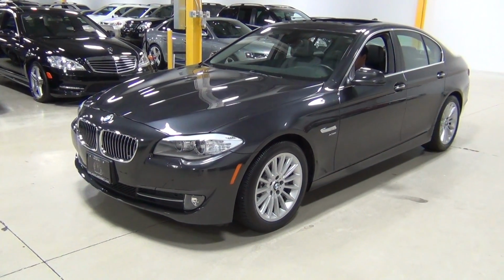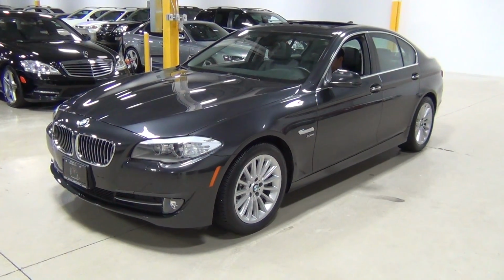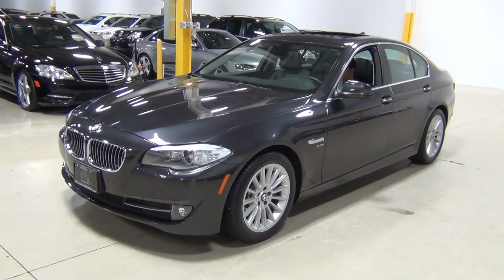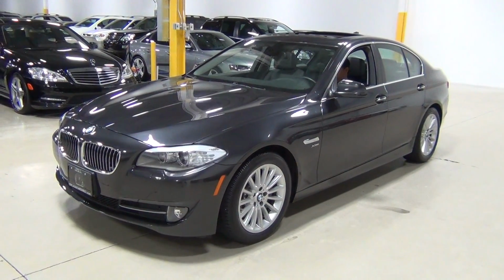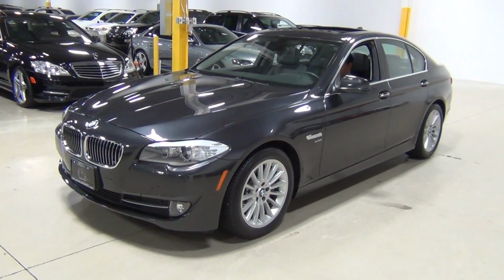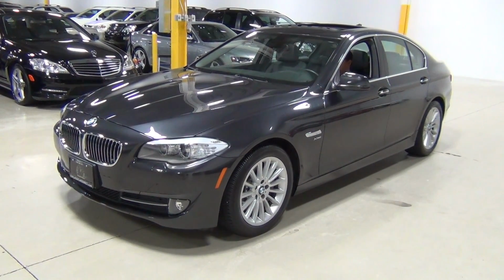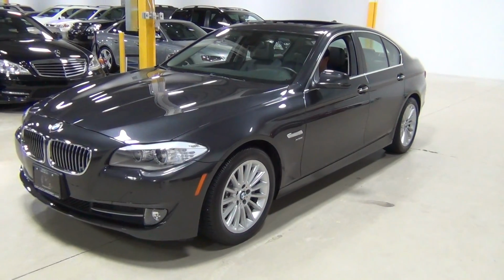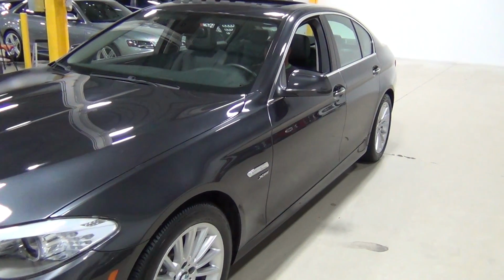This is a 2011 BMW 535i xDrive all-wheel drive sedan. That's a mouthful. I'm going to walk around the vehicle with you so you can see the condition of it. It is a dark graphite metallic over a black Dakota leather interior, and the original MSRP was $58,975. Let's start walking around so you can see the condition. It is gorgeous. No damage.